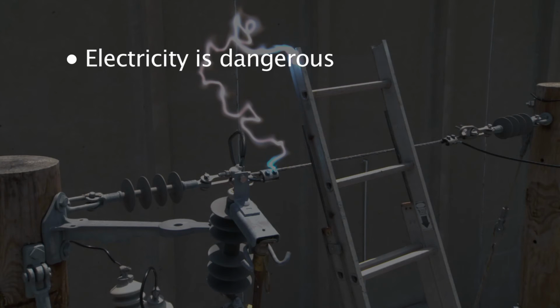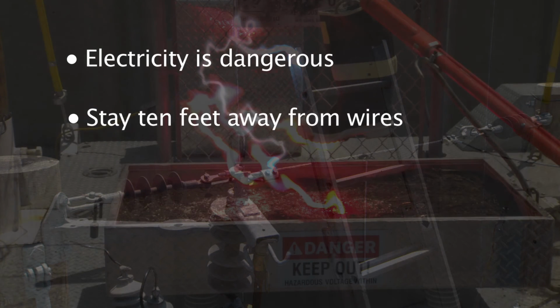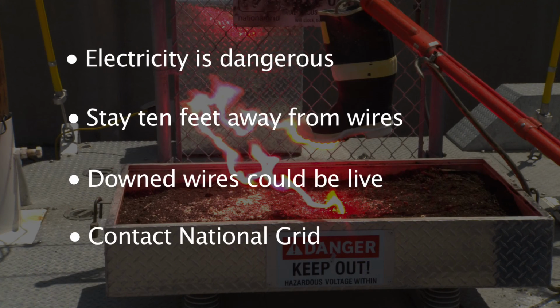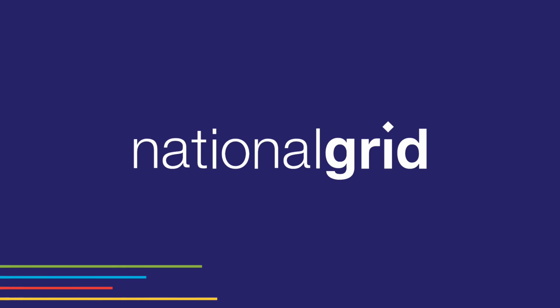Electricity is very dangerous. Stay at least 10 feet away from our power lines at all times. Assume any down wire is live, and call National Grid or your local police or fire department immediately. Together, we will keep our communities safe.